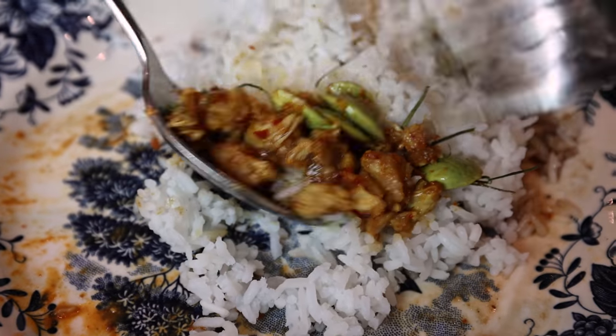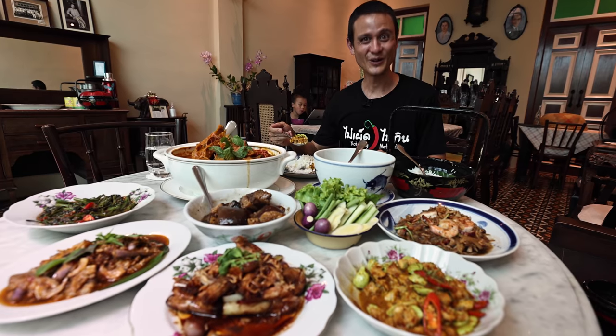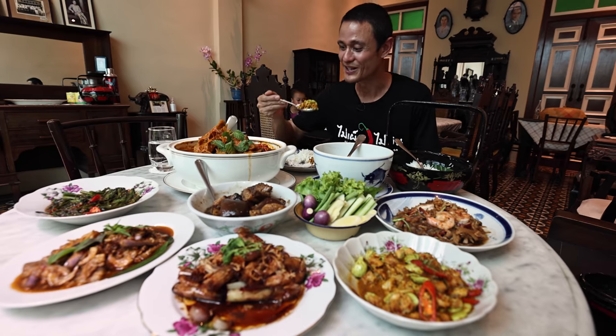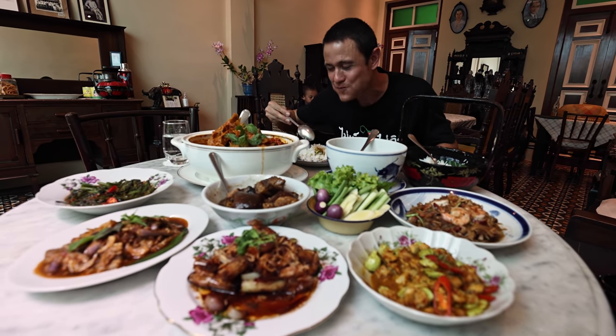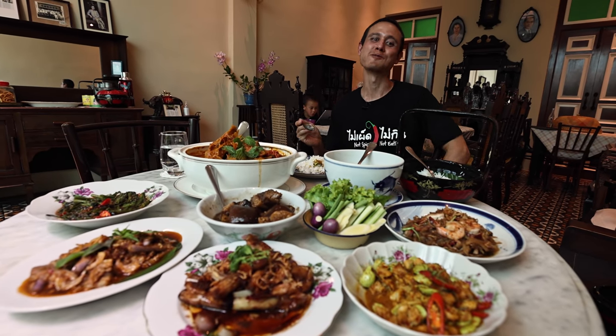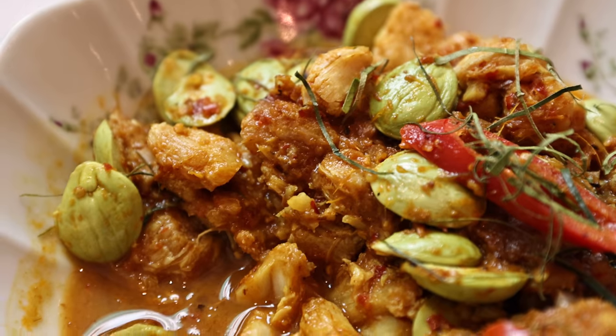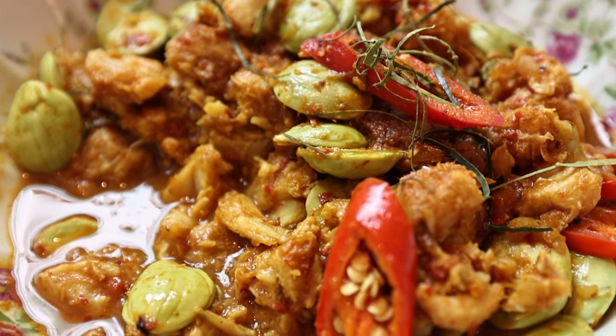Come to think of it, I've had stink beans in every form, shape, style. I don't know if I've ever had it stir-fried with crab, but that's very rare to find. Okay. Oh, wow, yeah. That is tasty. The crab melts in your mouth. It's both spicy and sweet. The sweetness of the crab, the crunch of the stink beans, the fragrance.